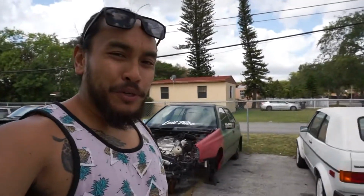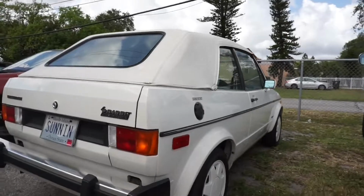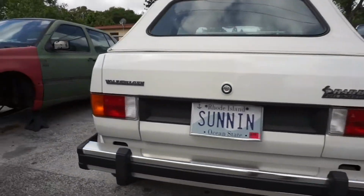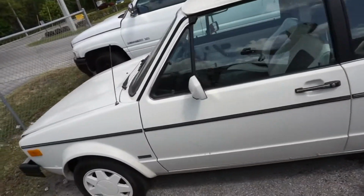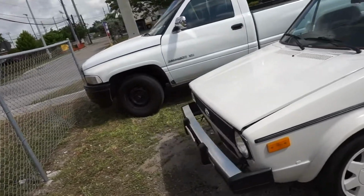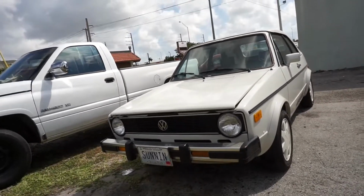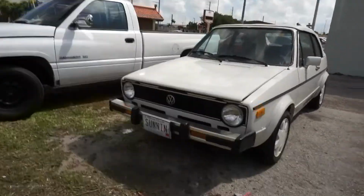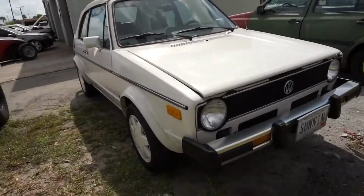He also has this hidden gem. That's a one owner. Let me know what you think about this car. This thing is such a vibe. What? One owner. 1985 Rabbit.